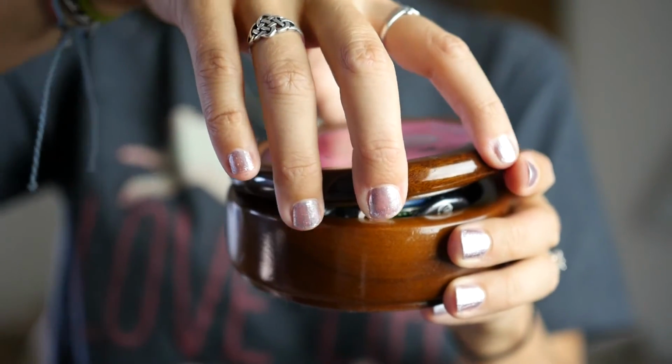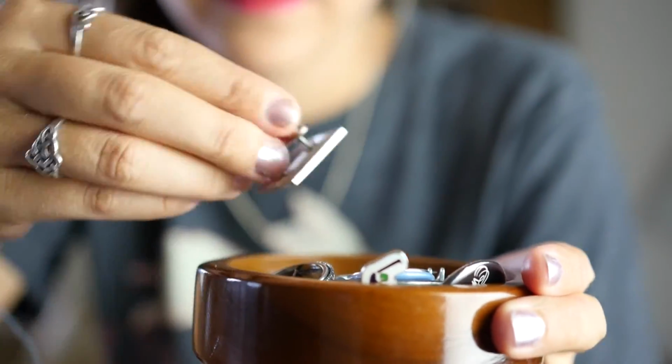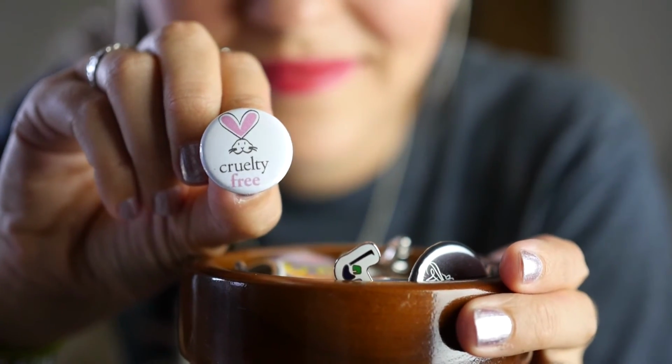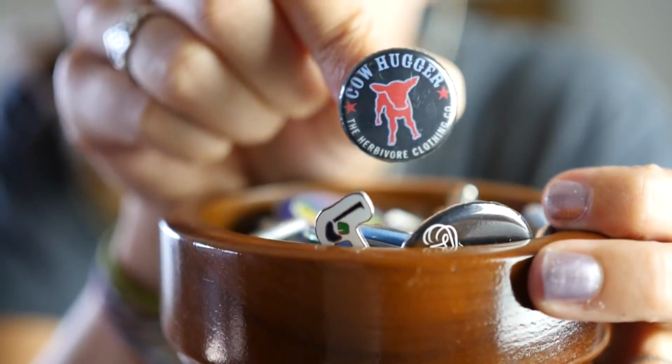Next up is buttons. Buttons are a super cute, fun, and easy way to make a statement about helping animals. And you can wear them on your clothes, you can put them on your bags. There's so many buttons out there, and here are just a few of them.